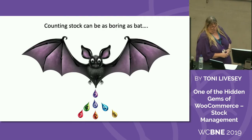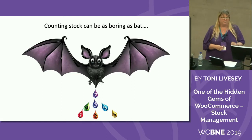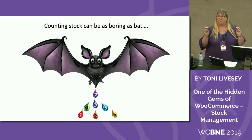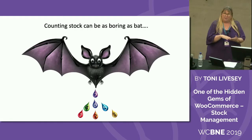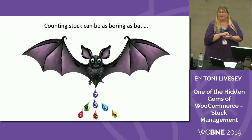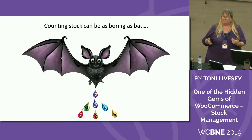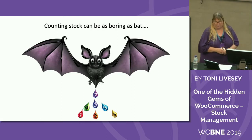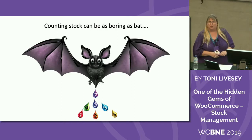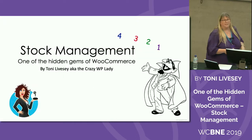So when you're doing stock management for your online shops, and I am nervous today, so I do apologise, it is really important, and it just takes adding in the quantity for each of your products. But for some people, that's very, very difficult. But WooCommerce makes it easy if you run your online shop properly and you put a tick in the box to control your stock.